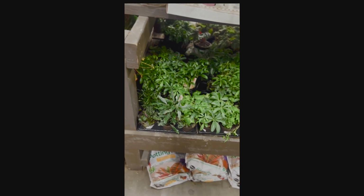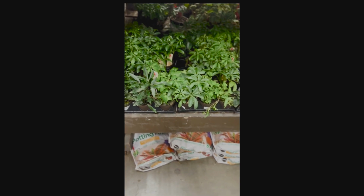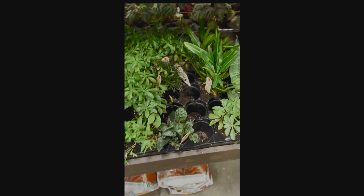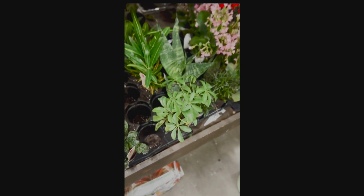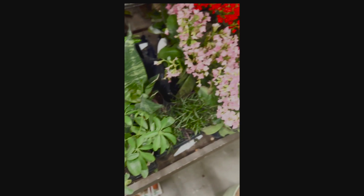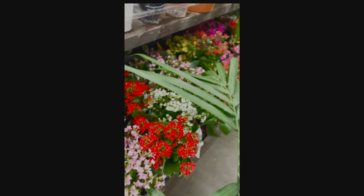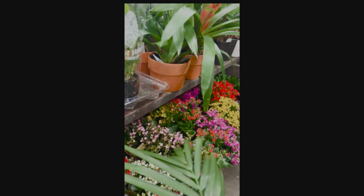I didn't get these schefflera trees, even though I do want a schefflera, but I don't think it's the right time for that. So I just kept looking around, and they have, look at that. That's a $4 snake plant, guys. They have some Kalanchoes, which are everywhere. And this is still just the basic section.